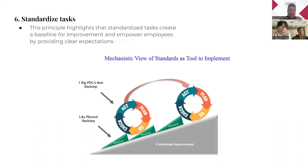For instance, if a specific task takes longer than expected, the standardized process makes it easier to identify the bottleneck and find ways to improve the workflow. Let's look at the seventh principle.